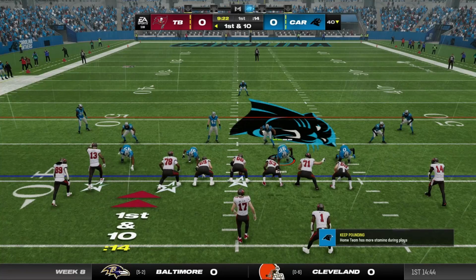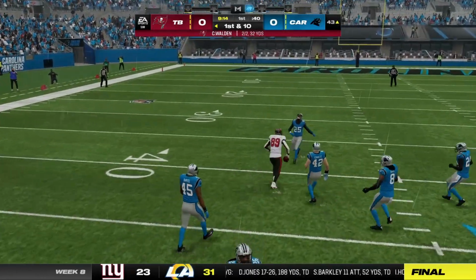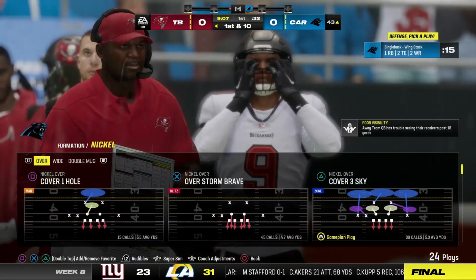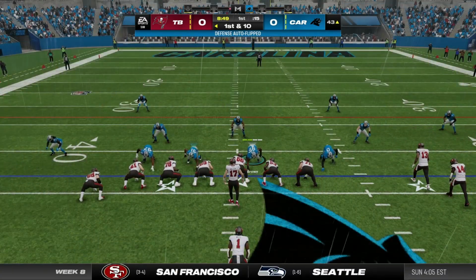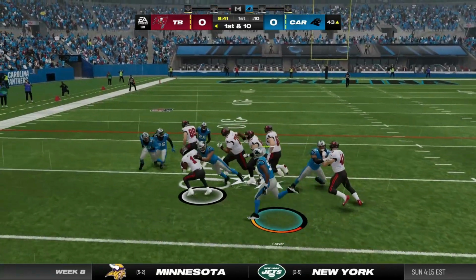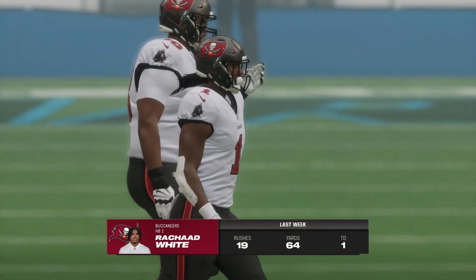All right, 1st and 10 here for Tampa Bay. Walden in the shotgun with White in the backfield. And this one is caught by a diving Chenault. That's good for 16 more yards. Wow. Excellent job there laying out for that one by Chenault. 1st and 10 as Tampa Bay's got 2 straight first downs on this drive. And they run it with White for the first time, and he'll go off the left side for a gain of 2. As we take a look at his stats last week, 1 touchdown in their loss to Atlanta.